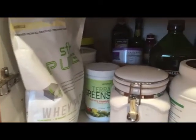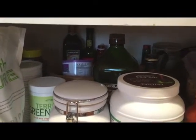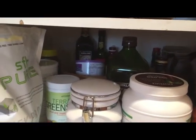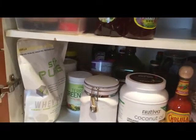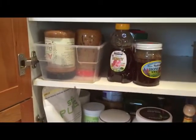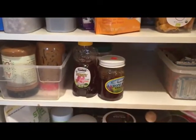And then back there's just kind of some ancillary things. We've got extra olive oils and balsamics and brewer's yeast too that I used actually when I was trying to build up my breast milk supply. So don't need that. Next we've got our almond butter, our peanut butter, honey, raw honey.